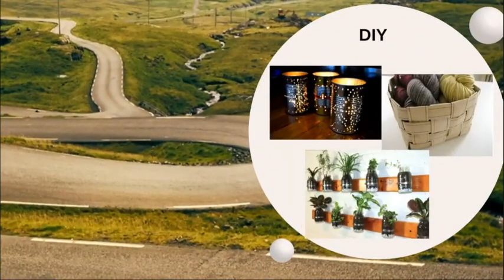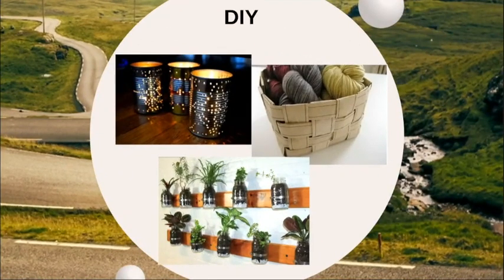DIY. Ever considered making some of your own things, like furniture, clothing, candles? DIY projects like starting an at-home herb garden to cut down on grocery store runs, tin can lanterns, and paper bag baskets are all fun little ways to reduce unnecessary consumption. And DIYs like these are so easy to find all over the internet.